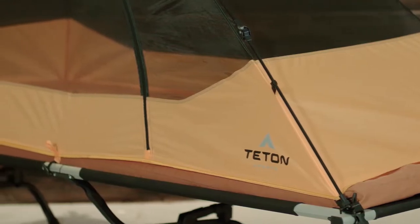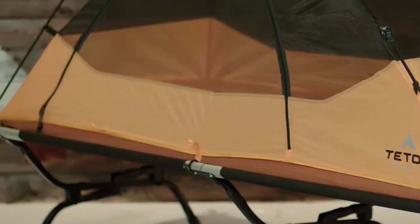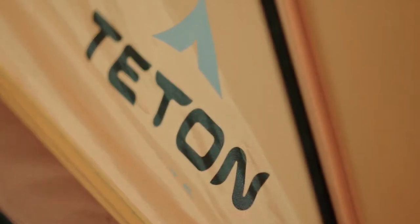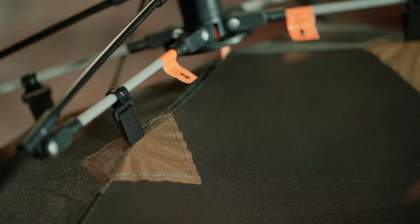This freestanding tent was made to fit perfectly on top of a TETON Sports Outfitter XXL cot, but will fit most oversized cots with side rails. The tent and its rainfly are made from a treated taffeta with 2000 millimeter water repellency. The mesh windows and door keep the bugs at bay, and the floor is rugged enough to stand alone. It's made from the same sturdy taffeta as the rest of the tent.